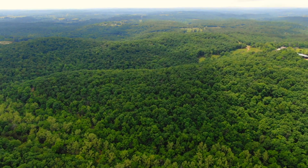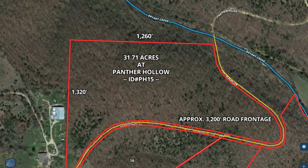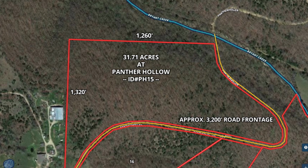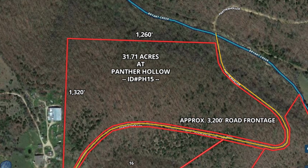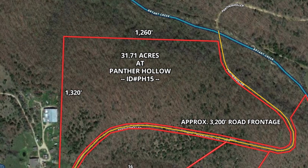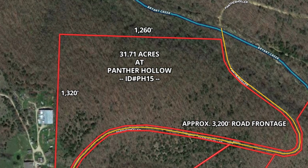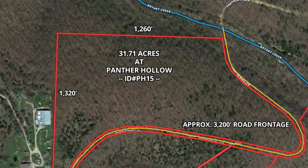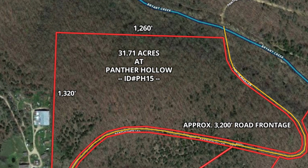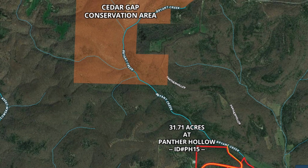So as we look southerly, that looks like the same map as before. Maybe not, can't tell. That's a wintertime map, okay. So this has got the approximate dimensions. Again, we're toward the northeast corner, about where that yellow line meets Bryant Creek. We're gonna fly southerly, turn around, take a look at the property. That wintertime video kind of shows you where the cedars are versus the hardwood trees.